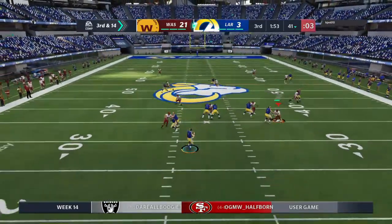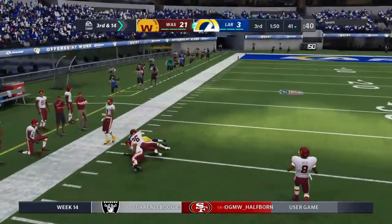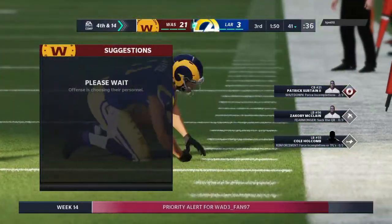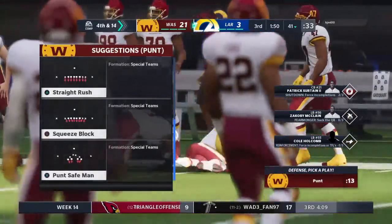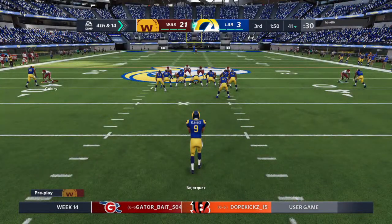From the shotgun, he'll look to throw. And that is incomplete. And the passing windows are just not there, and that's just another example of how great this defense has been all game long. And that's exactly what a top 10 defense can do. They can really change the game tempo and frustrate you as you try to execute offensively.